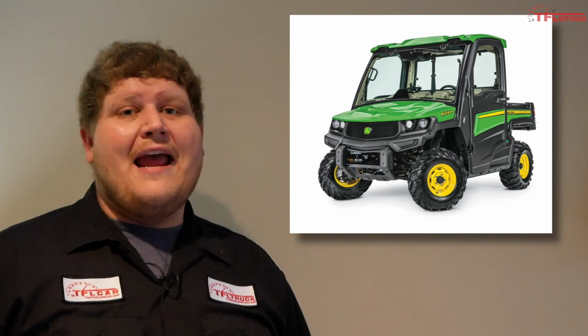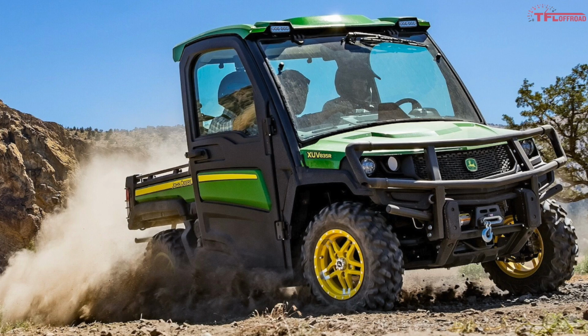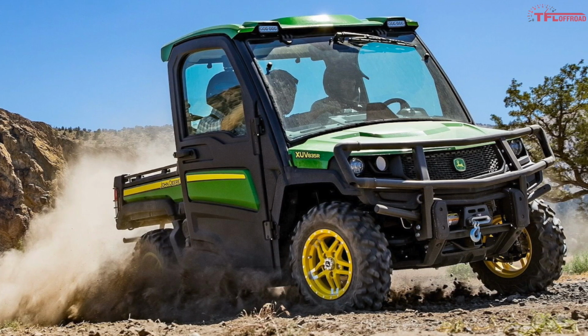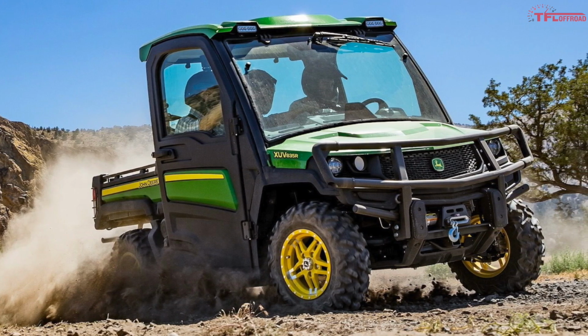Coming in at number 3 and the middle vehicle on our list is the John Deere XUV 865R. In the US, this 865R is going to set you back $26,129, while in Canada, this machine costs $33,445.